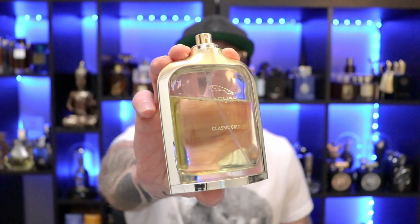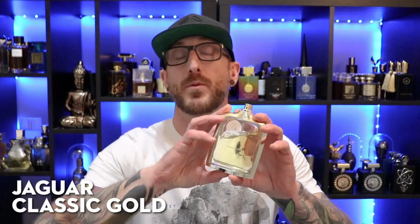All right, up next we got one from the house of Jaguar, and it's Jaguar Classic Gold. Now you can scoop this bad boy up for about $16 to $19 at various discounters, or you can go even cheaper and get a tester like I did that doesn't come with a cap and it drives you crazy for the rest of this bottle's existence. I really wish I didn't get the tester. I hate not having a cap.